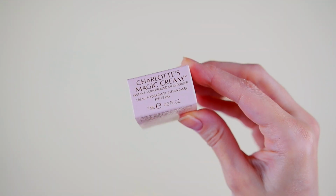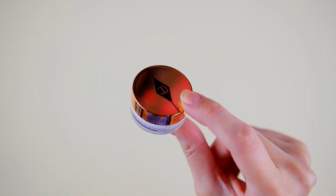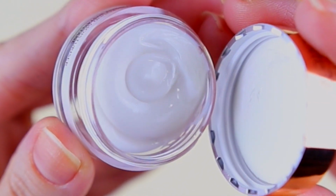I hope it is a sharpener or a lip balm. It's a sample. It's a sample. This one is by the brand Charlotte Tilbury. It is the Charlotte's Magic Cream Instant Turnaround Moisturizer. It has SPF 15 and we have just 7 milliliters. 7. It is also written on the packaging, sample not for sale. Thank you for the sample. The packaging is absolutely adorable. My Barbie doll is gonna like this so much. It has a nice scent at least.